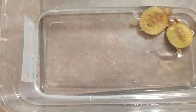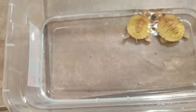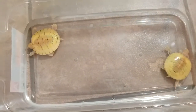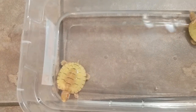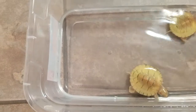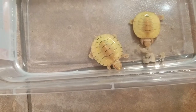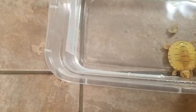I lost count. I have too many turtles upstairs and too many turtles outside. So we're gonna feed our red ear sliders a little bit of everything. Get them started. Try to shred up some clams for them. Are you guys hungry? You guys don't want to eat? That's interesting. You guys really not interested in eating today? Because they're always hungry.